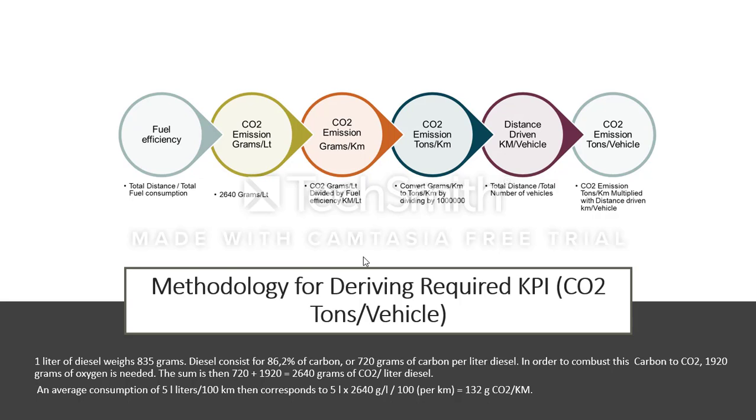Here you can see the basic formula we have for fuel efficiency: total distance divided by total fuel consumption. And the formula we have derived is that 2640 grams per liter of CO2 is emitted with 1 liter of diesel. Similarly, we have come up with different KPIs for different standard units, like grams per liter, grams per kilometer, CO2 emission tons per kilometer, distance driven in kilometers per vehicle, and finally CO2 emission tons per vehicle.